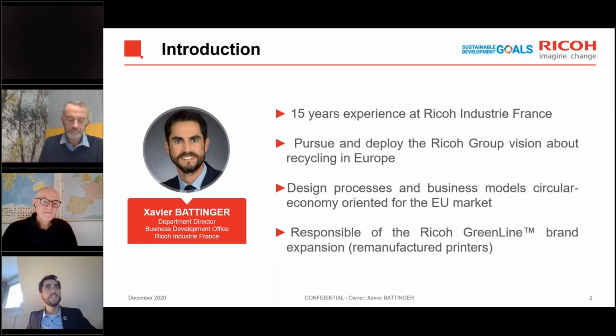Basically, my team and I design processes and business models in order to take the best advantage of used printing machines and their consumables that come back from Ricoh's customers, considering, of course, both the environmental and economic aspects. In regard to main functions, I'm also part of the Ricoh Worldwide 3R team, 3R standing for reduce, reuse, and recycle, that is in charge of pursuing and deploying the Ricoh Group vision about recycling in Europe. And last but not least, I am responsible specifically for the expansion of one of our remanufactured programs, which is called Green Line.